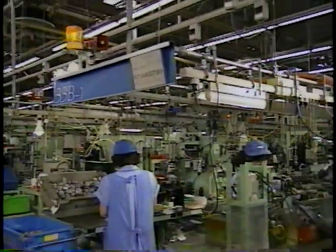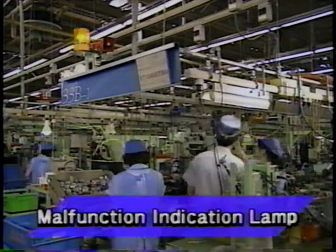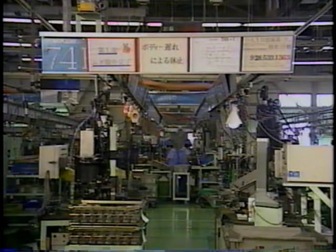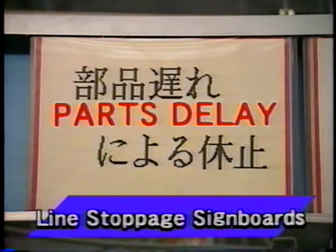This is a type of warning lamp which is attached to both assembly and processing lines. Its purpose is to call the group leader for immediate action. It provides clear visual and oral indication of the location of a malfunction. These line stoppage signboards give a precise indication of why a particular line is temporarily out of action.